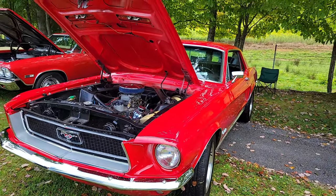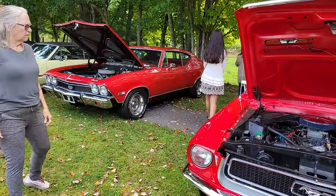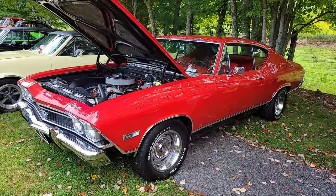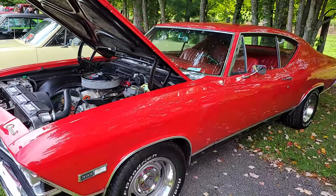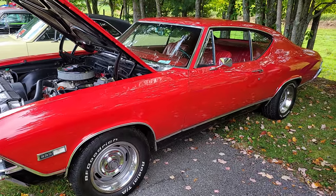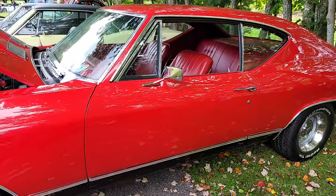I see a 68 Chevelle. So this actually has the black underneath. Did all of them come that way originally? I know a lot of people painted them one color now, but. Oh, under there? Yeah, the 68s. I'm not sure. I don't know. Black honestly. Under the trim.